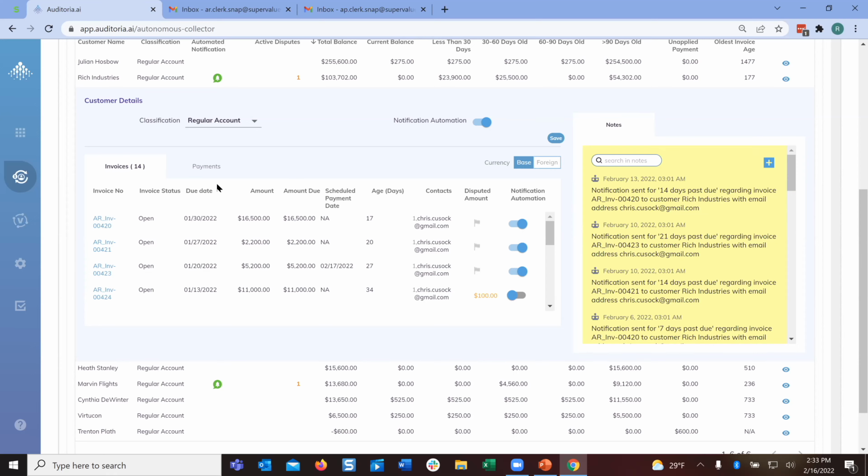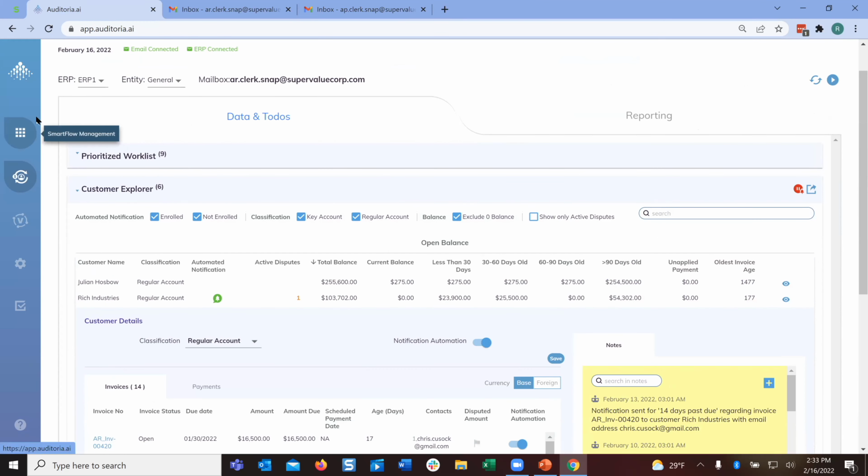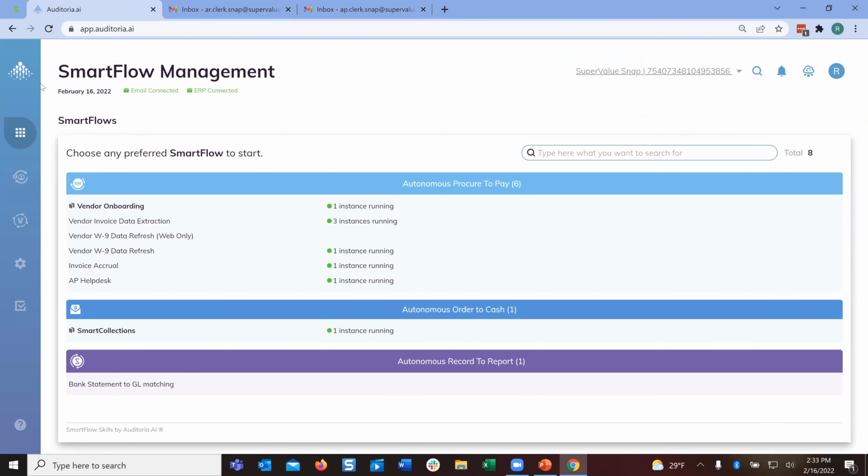Okay. So we'll go back to our home screen here, just a little bit on smart collections with Auditoria. Remember those key concepts. We don't take a portal first approach. We make the assumption that every business that we're talking to has a system of record, typically an ERP. Every business has a communication tool, typically a cloud email. We're going to place Auditoria in between those things to manage that bi-directional nature of that relationship.